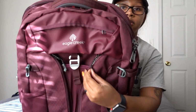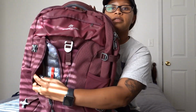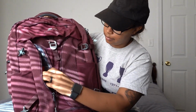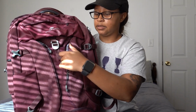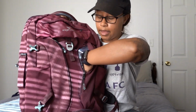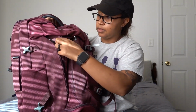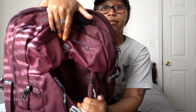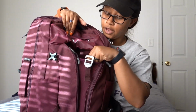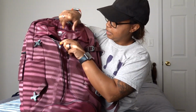Have these little side zippers like that. You can put some things in there, maybe first aid stuff like band-aids or anything like that, pens, things that you need to access immediately without going into your backpack. So that's really, really cool. There's also this little mesh area here. You want to put a raincoat in there or an umbrella, something like that. It's very spacious. It goes deep down.